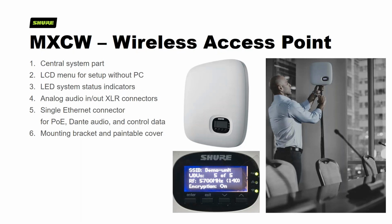The first one, the backbone of the system, is the access point, which I guess you'd call the central control unit of the wireless system. You just need one of these for use with up to 125 conference units. This can go on a stand. If it's a temporary setup, it can be mounted on a ceiling or on the wall. No external antennas sticking out, very clean looking.